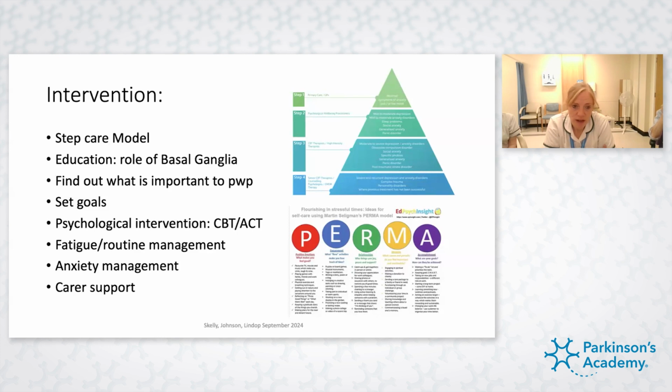It is really important to find out what is important to the patient, the person with Parkinson's, because different things will be less important to others than they are to some. Different activities, what do they want to do on a day-to-day basis? Those that work, obviously that's important. Those that don't work, what activities are more important to them? So it's really important to look at their own values and what they want. Set goals that are independent to them.